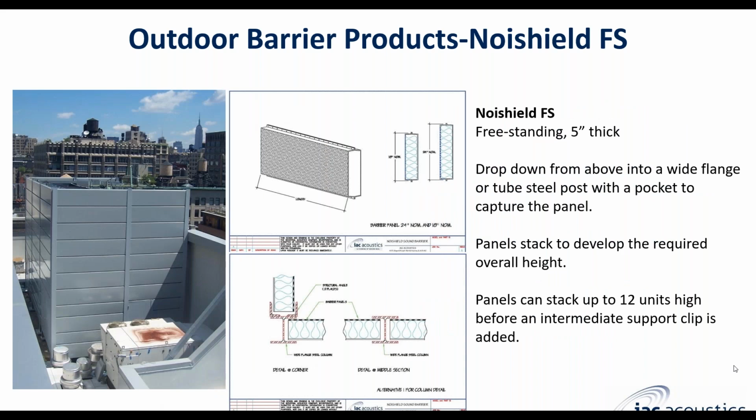So here's a photo of our Noishield FS panels. You can see that the panels are laid out horizontally stacked, and then there's structural steel I-beams or wide flange steel columns in between. This is a really good option for many applications. It's a fairly clean look. Again, paint is customizable. The materials are G90 steel or aluminum, and they're paintable as well, so they're very corrosion resistant.